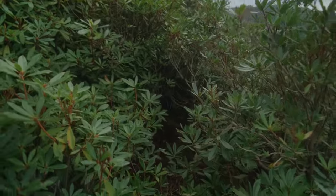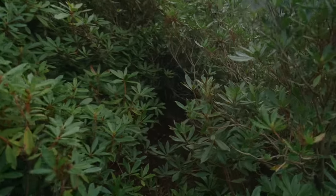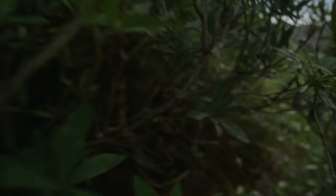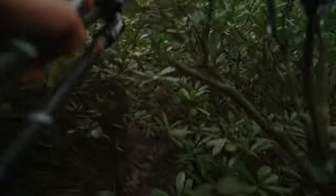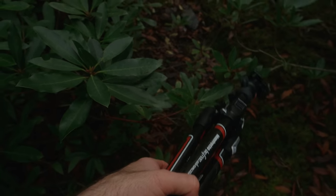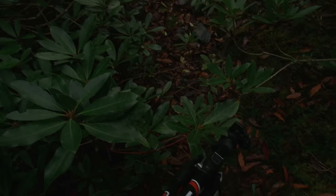This is where the trail apparently gets thick. This will be fun with a tripod on my back. Oh boy. When in doubt, just power through. Here we go. Sorry, ghetto tripod on my back. This is kind of dumb.